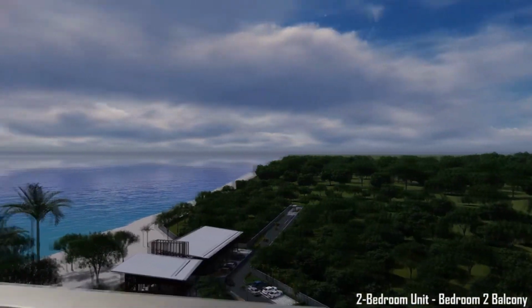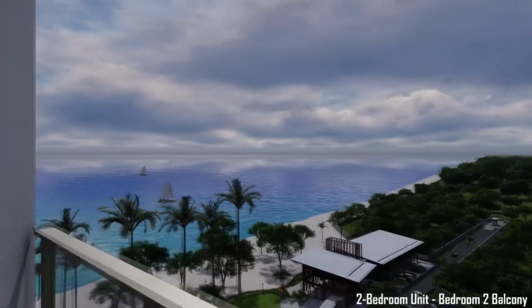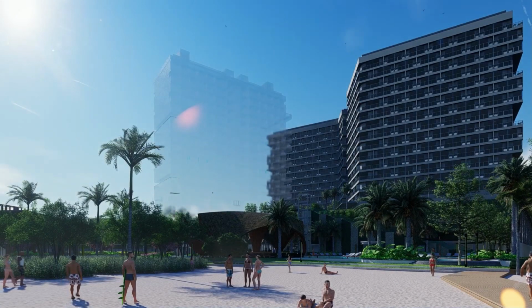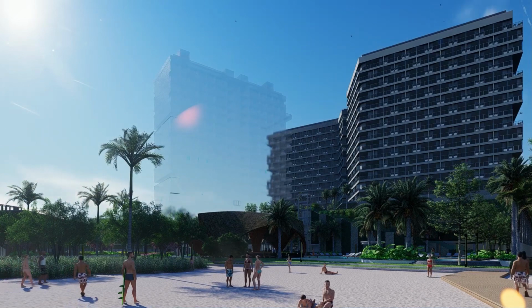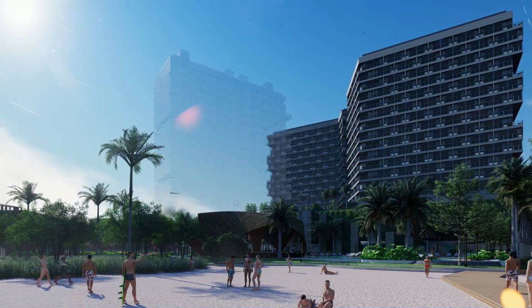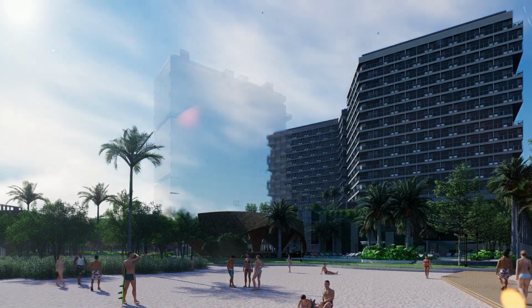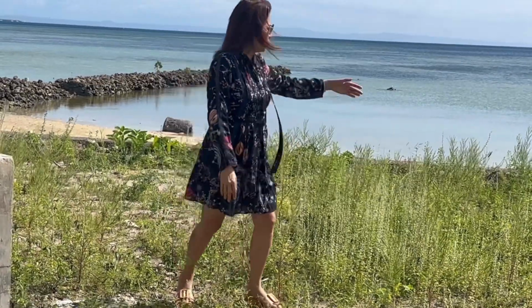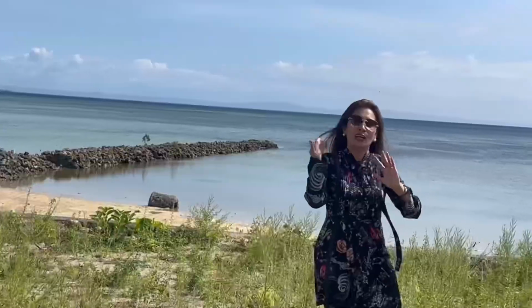Living in a condo in Cebu has a lot of advantages. Most of the time, condos are located in strategic places that are near your work, shopping, or even the beach. Condos are versatile, easy to rent, and require very low maintenance. So let's talk and have a free site visit. If you want to own this beachfront property, if you want to enjoy this view, you can call me or you can email me. The number and the email flash on my screen.